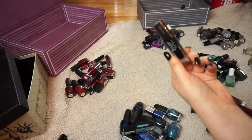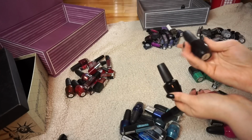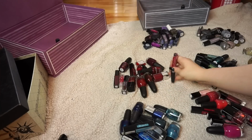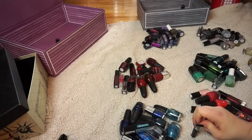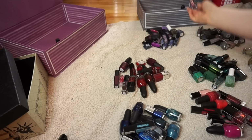I just can't get any more out of it, and I'll keep these 2 so I can finish up Black Onyx, and I love Lincoln Park After Dark. Let's dive into the red pile next. I immediately know I'm going to get rid of this little nail art pen thing. I went through a few phases where I thought I was going to do nail art and really never did.